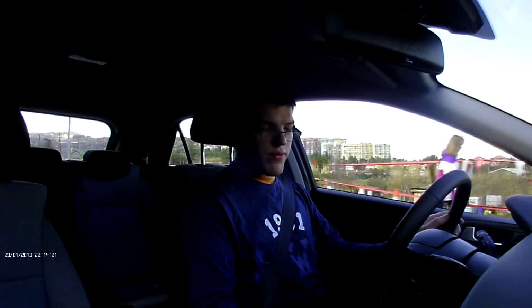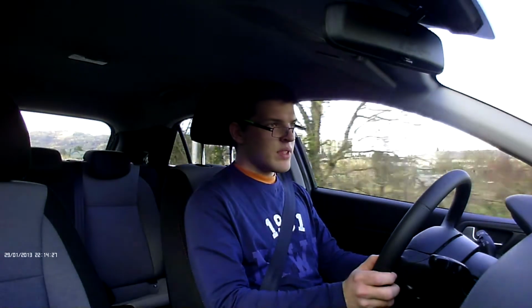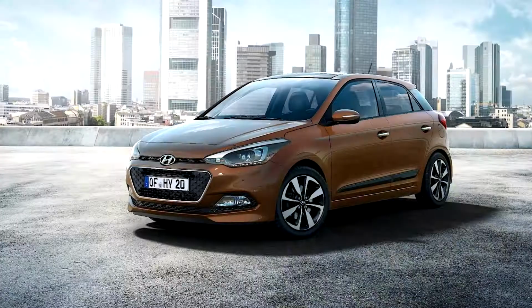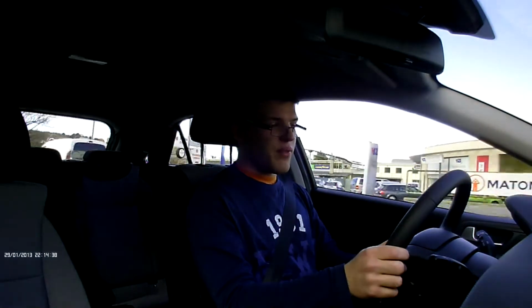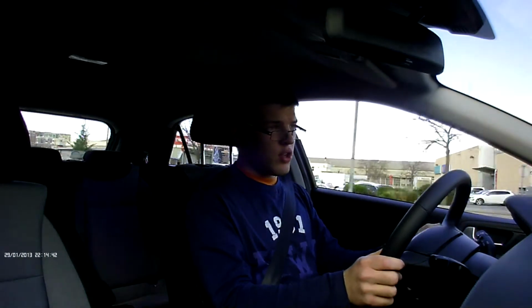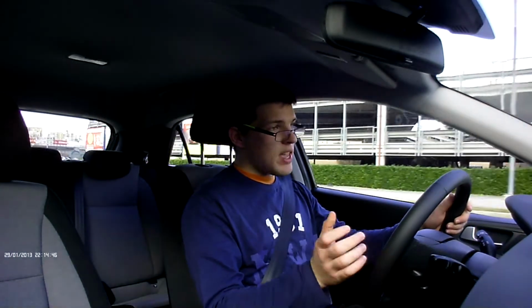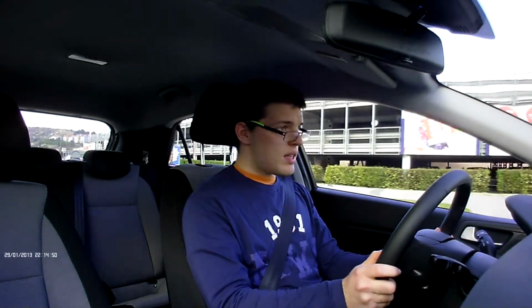Well, as usual in my reviews, I start off with the exterior design, and that is something Hyundai has nailed with this car. It is very pretty. I didn't expect this kind of styling from Hyundai, but they've done it, and what can I say? It looks sharp, it looks good. It's available also in a coupe-ish body with 3 doors, so that's a big plus.